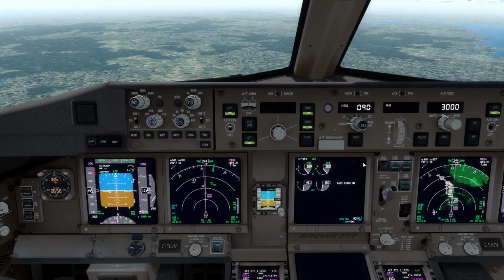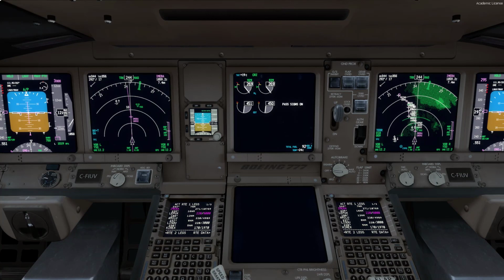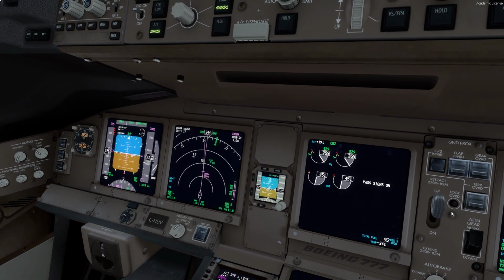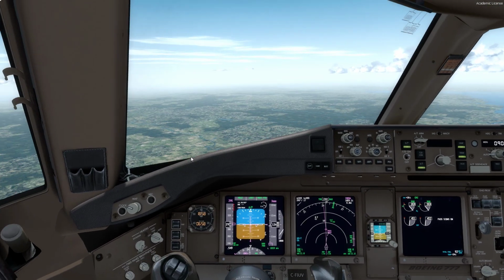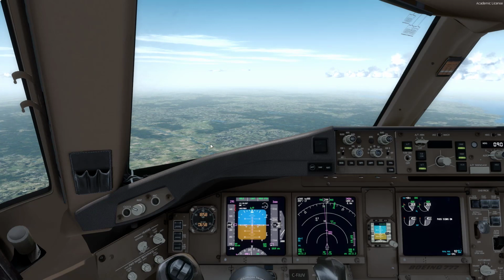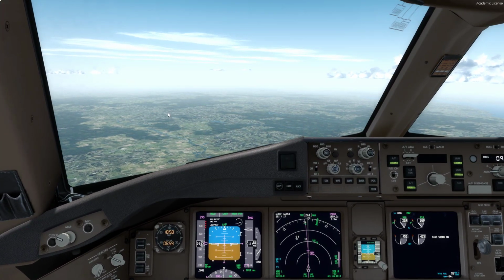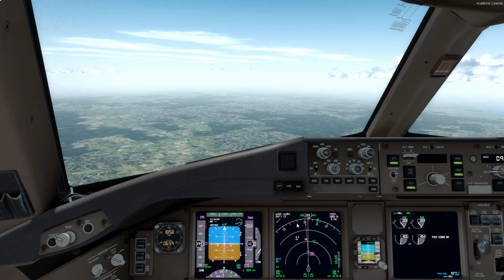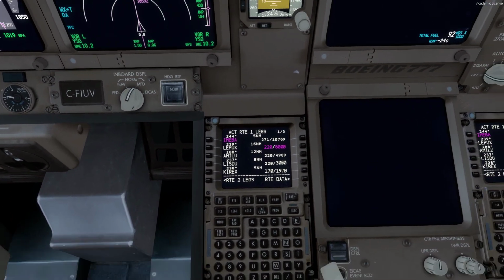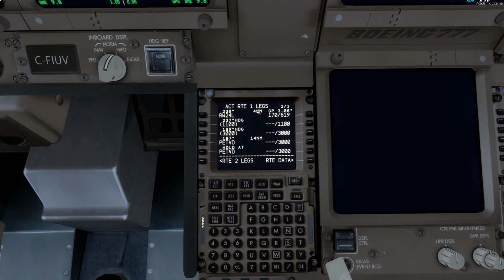Alright. Got no traffic ahead of us. There is one just in front of us, which is a Cessna 206, which we have not to worry about. They should be worrying about our 686 there now. They're at flight level 106. We're going to probably descend a bit faster than that. So we're good. Let's check the legs page. Let's check on any restrictions.